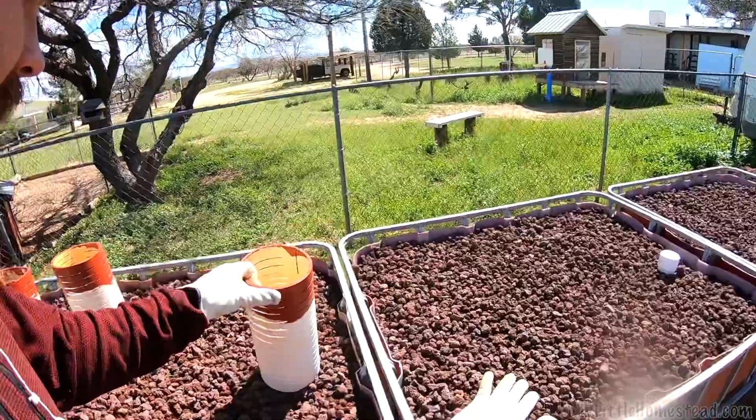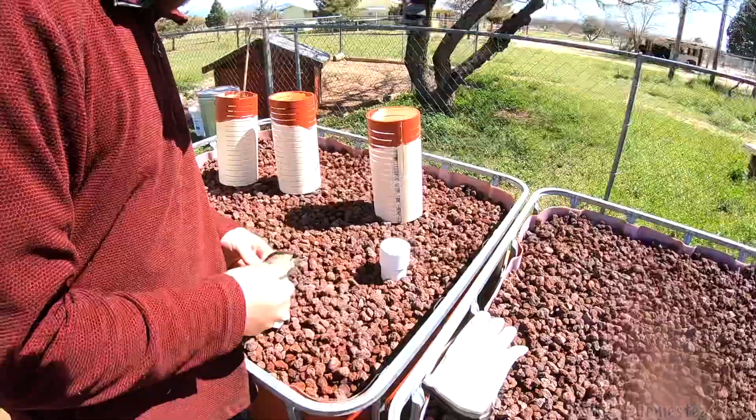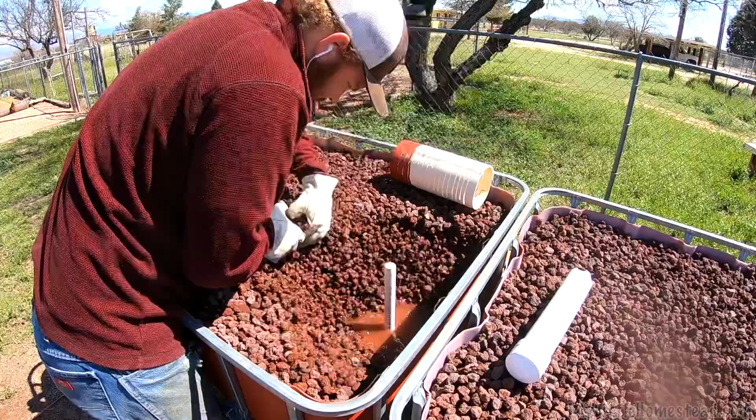All right, well, I kind of forgot to put these things in before I filled the rock up, which is a bummer because it's gonna be a lot harder now to install them. But it is what it is, so I'm gonna dig around them and put those guys in, put the caps on them, and kind of clean this up.